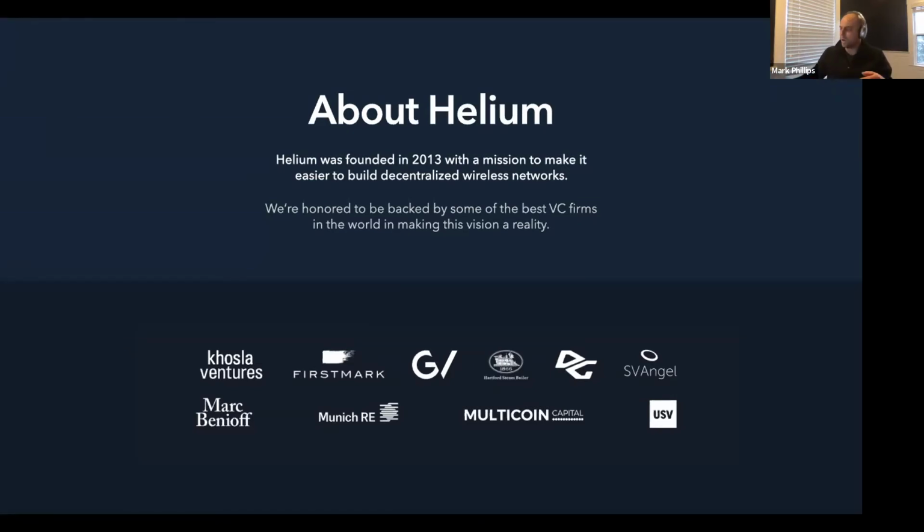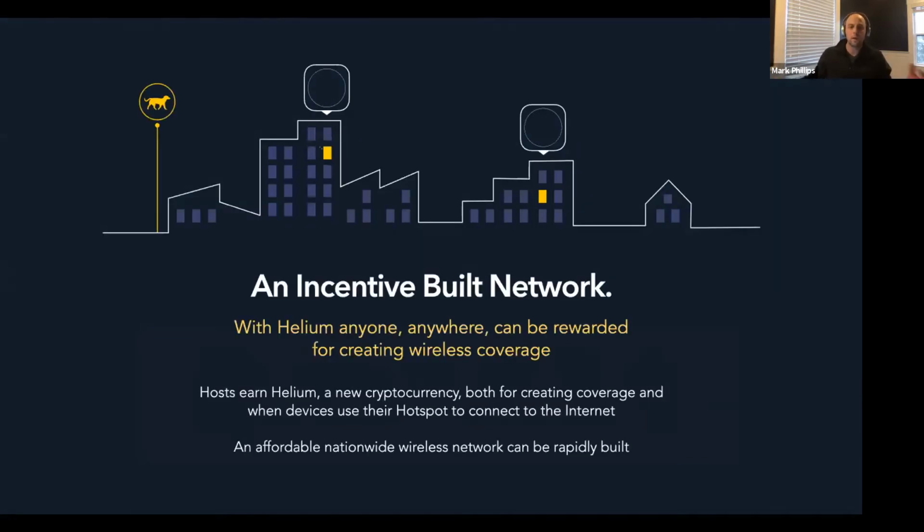About 2.5 years ago, we set about on this new mission to build what is at this point the largest public LoRaWAN network in the world, which is pretty wild. We've gotten here in under 24 months, probably closer to 18 months. We didn't start shipping hardware until halfway through 2019.